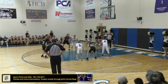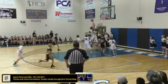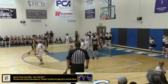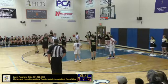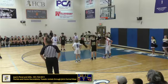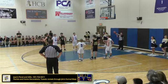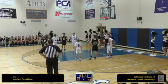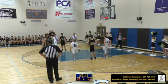Man, please, first free throw is no good. Second one, no good as well. Butler with the rebound, though. Butler straight back up. And he's going to get fouled at the line for two. Butler, first free throw up. Way short.